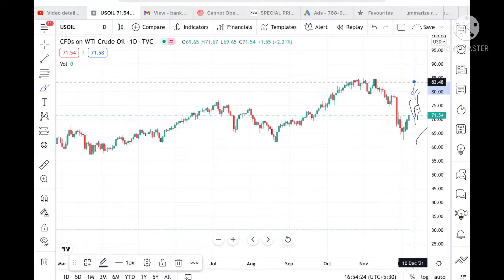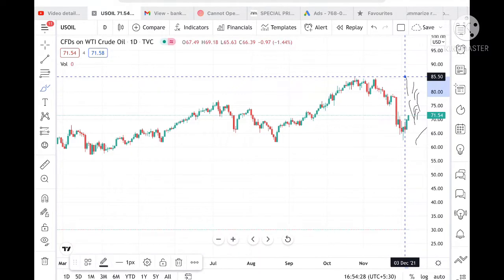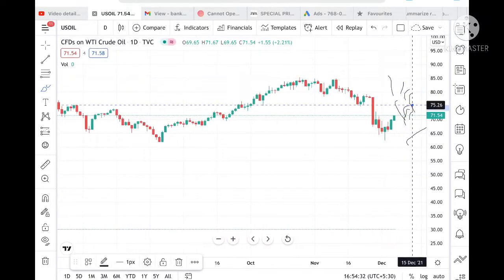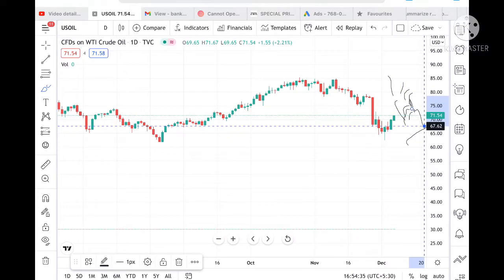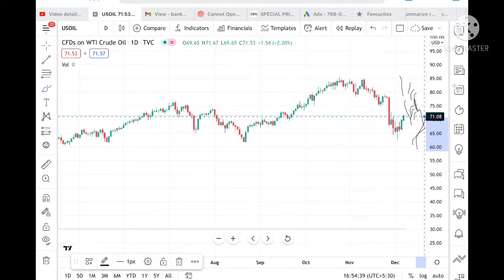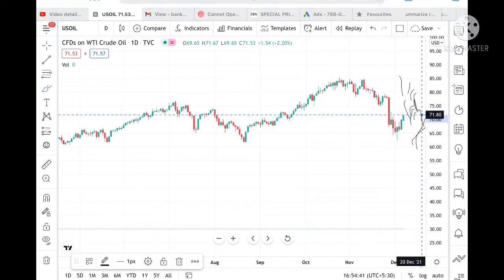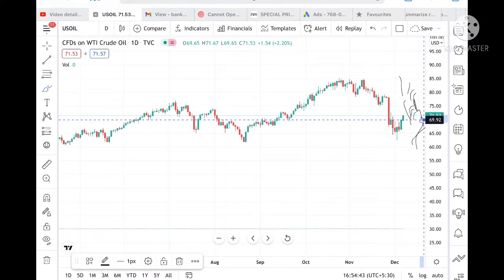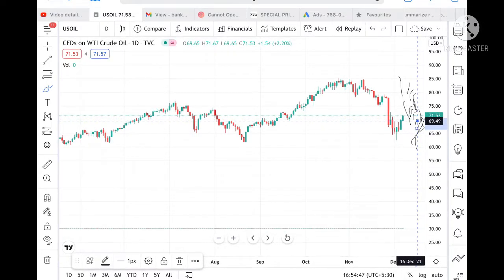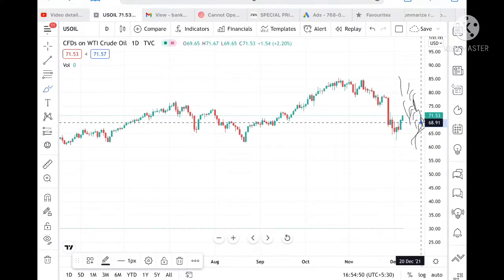Once the price comes close to 83.77, then we can see it can make a new high and can touch a level of 85.5 and can go further upside. Okay, now suppose if the price didn't sustain this level, 71.54, then chances are high it can go and touch a level of 71.08, and if the price goes below this level, then we can see it can go and touch a level of 69.92, and if the price goes below this level, then we can see it can go and touch a level of 69.20.